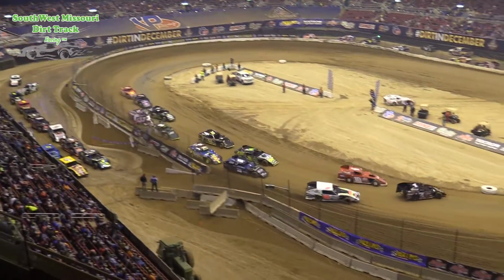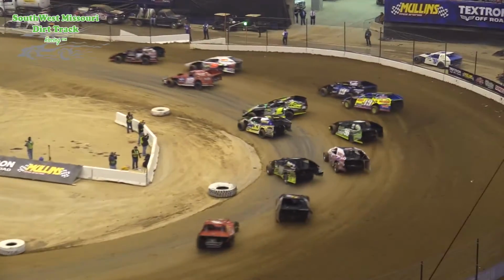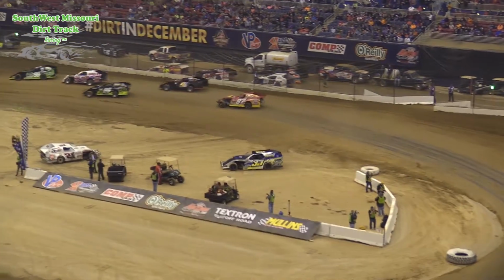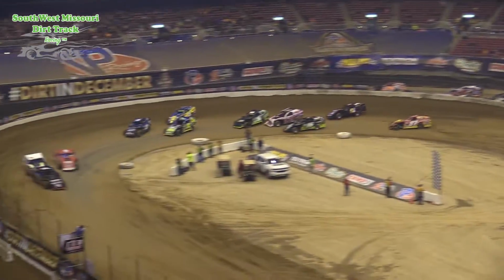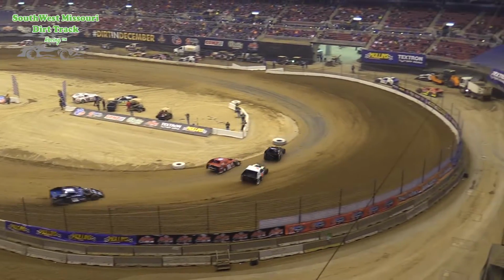Jeffrey Ledford is trying to keep up with second place. Trent Young up on the high side. Young slips up a little bit. Bentley slips up, and Gilmore is going to pull down to the infield, but a good race for the second spot. Ledford gets him on the outside. Halfway home, five down, five to go.